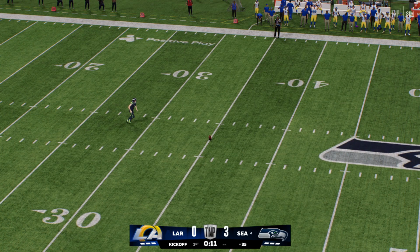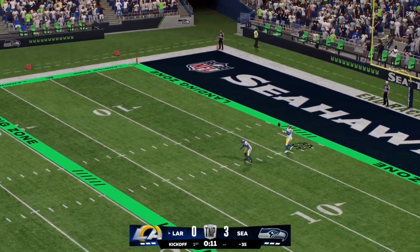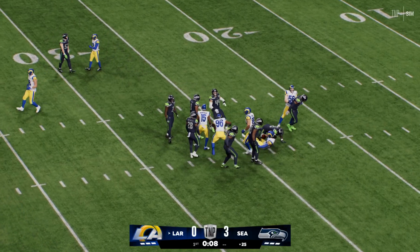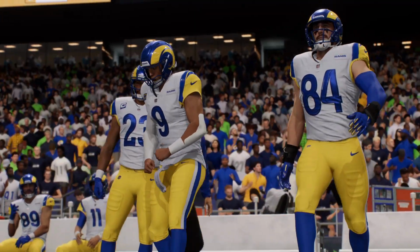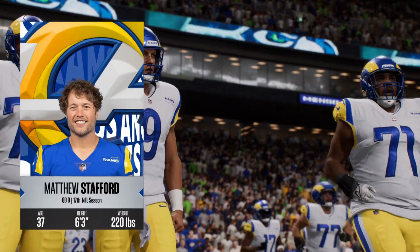Myers now converted on the field goal try. Now he's on to kick it away, and he'll be stopped up at the 25. So now the Rams will get their first opportunity with a football.